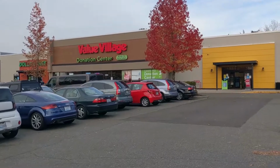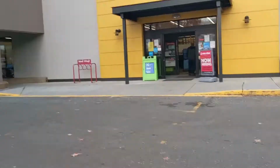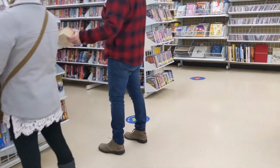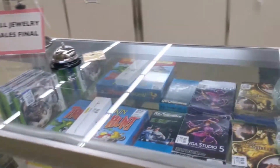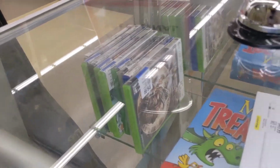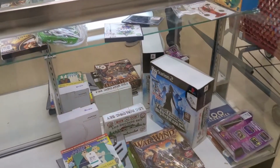The first stop on my thrift store route is Value Village, also known as Savers in other parts of the country. This one is in an uppity neighborhood. There's usually a lot of good stuff here. Typically, I'm only looking for video games when I do this route. And the first place I check is the case, because it's where all the expensive stuff is. And I already have all these. I see The Sims on the DS and DDR on the PS2.